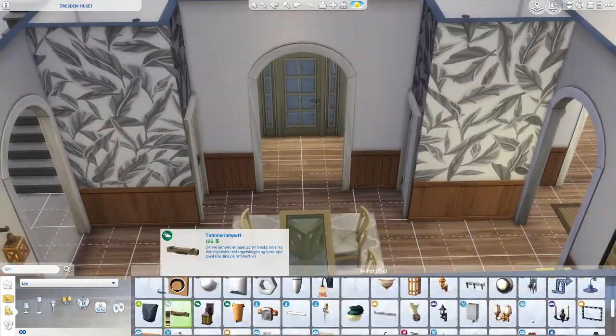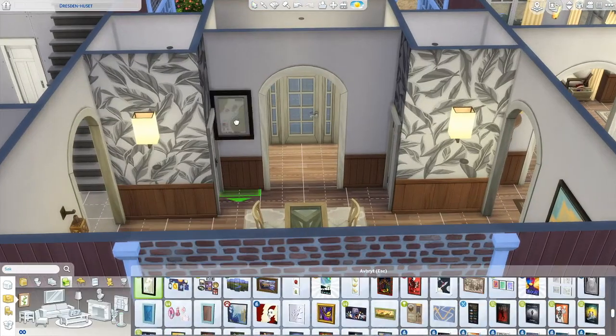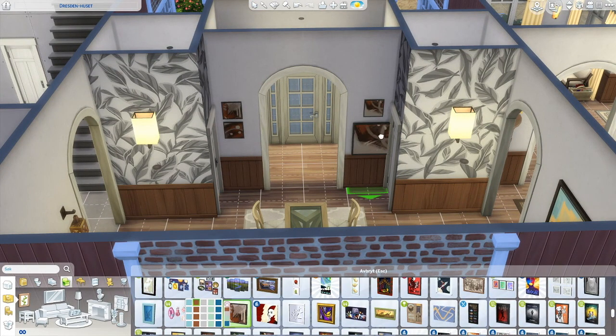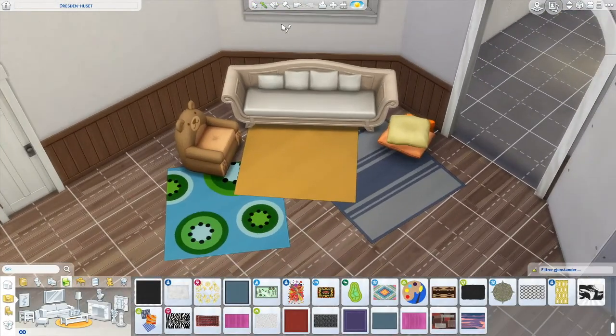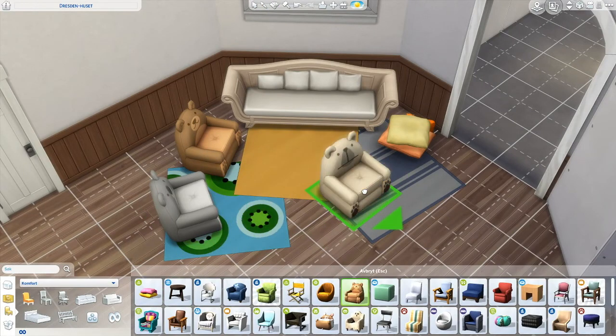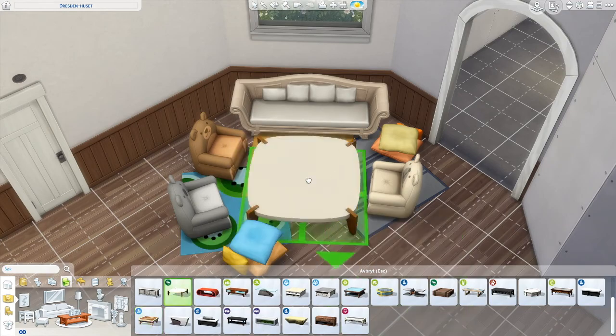And also, I put in some pet items just to fill out the places. And here we are working on the children's play nook or playroom, which is kind of colorful, compared to the other rooms, at least.